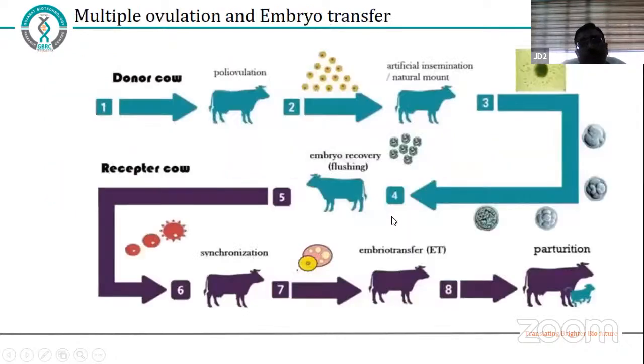This is the technique of multiple ovulation and embryo transfer. We can use the superior female to get more progeny out of the animal. Normally, one animal will give somewhere around 10 calves or offspring during its entire lifespan.